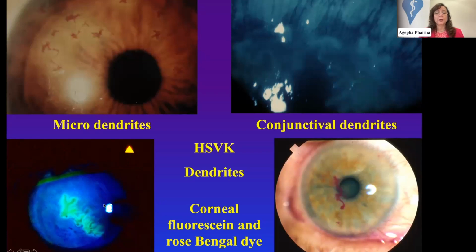You can get a typical herpetic dendrite, and usually the ulcer stains with fluorescein, but you can also use the rose bengal dye, which can stain the devitalized cells.